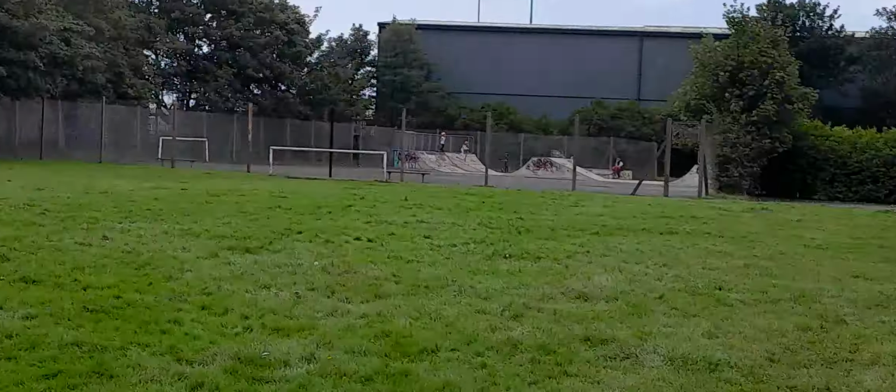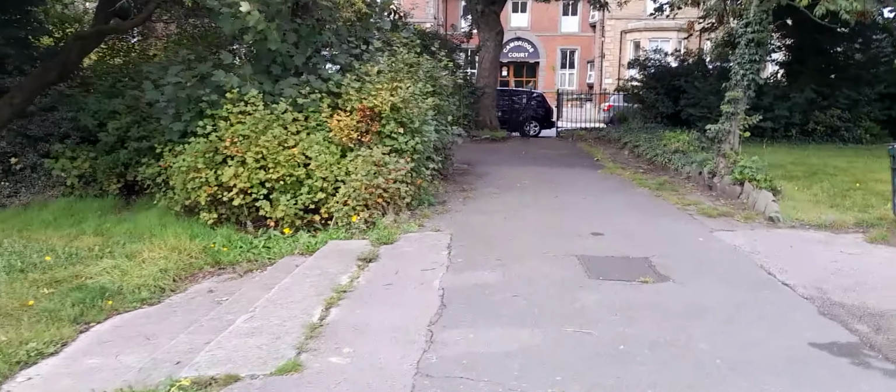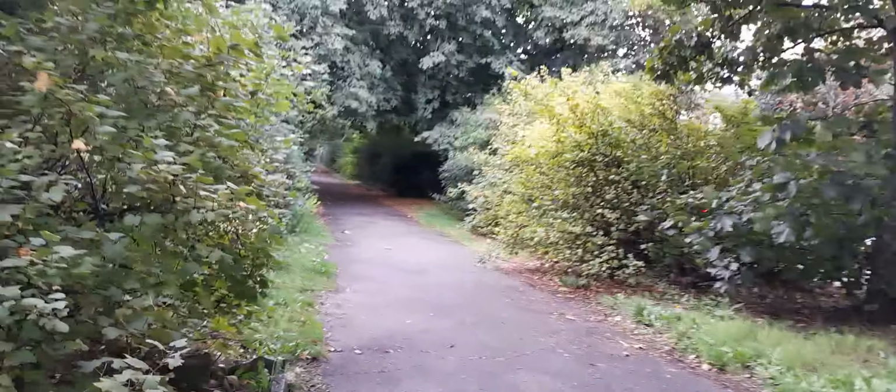I won't go too close there because there's kids there, so I'm not going to video the kids, am I? It looks a bit sus, doesn't it? You can't do that anymore. Years ago, all the innocents would video and take photos, but you can't do that because you get the weirdos, don't you, taking advantage of that.